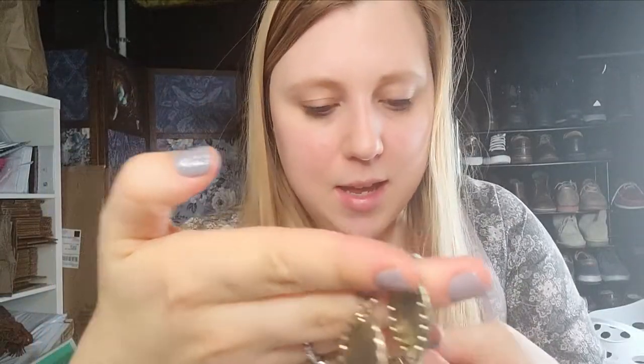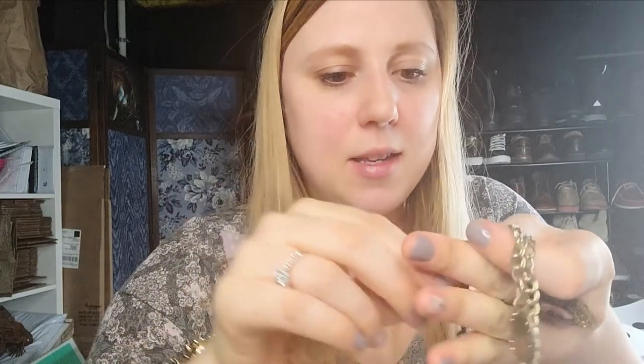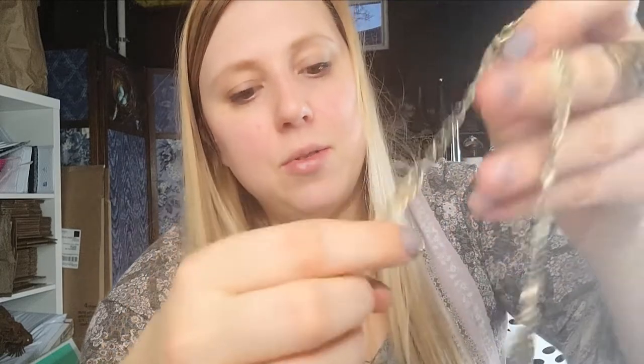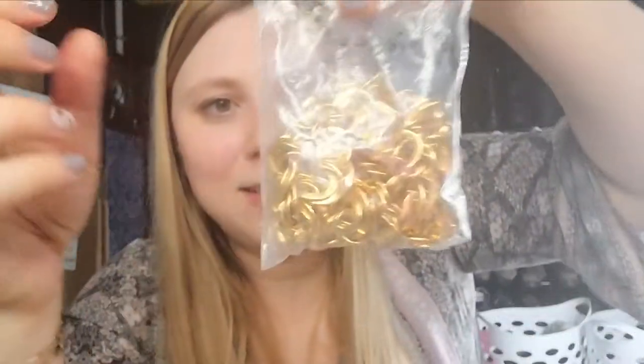I'm wondering if this one is, oh, this one's just Chico's. So I could probably get like 12 bucks for this Chico's necklace. Here is, it says Monet 24 inch necklace and pierced earring set. So this is a set, Monet chain. I've sold a Monet chain, like thick chains like this, for again like $30 to $40.